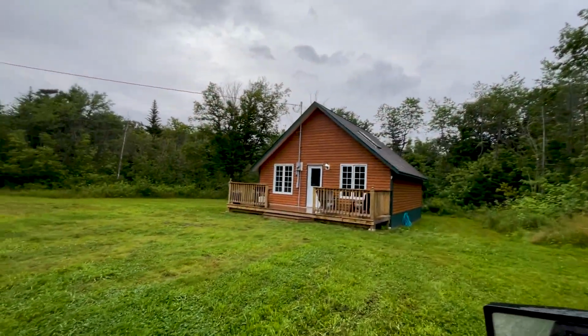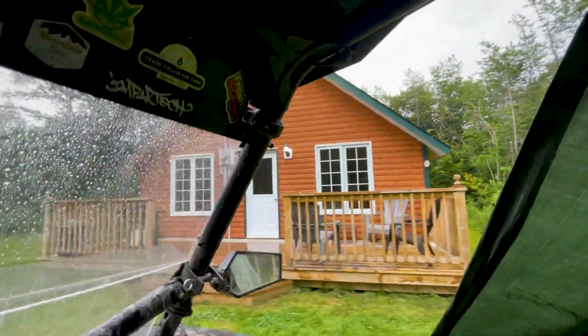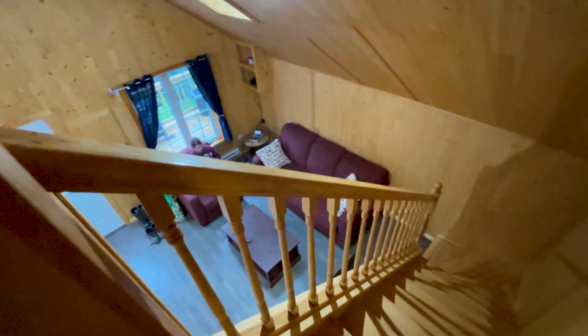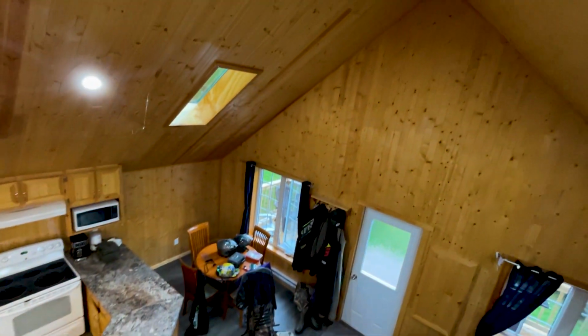Eventually, after a long day of exploring, we made it to our cabin stay in Robinson called Sunny Hollow Cottages. These cottages were cozy, private, and very affordable. And we are happy to recommend Sunny Hollow Cottages for your stay if you are crossing Newfoundland by ATV.